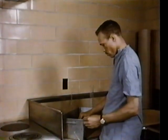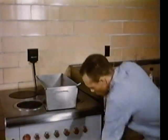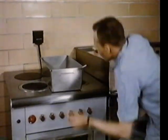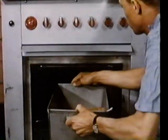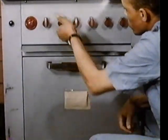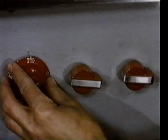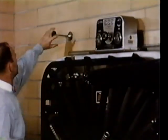Here, a technician is using an ordinary oven to pasteurize the feed. The feed is moistened and baked at 200 to 230 degrees Fahrenheit for 20 minutes. Baking times vary according to the amount of feed and moisture involved.